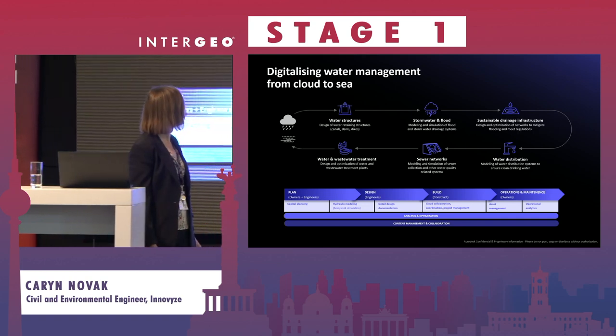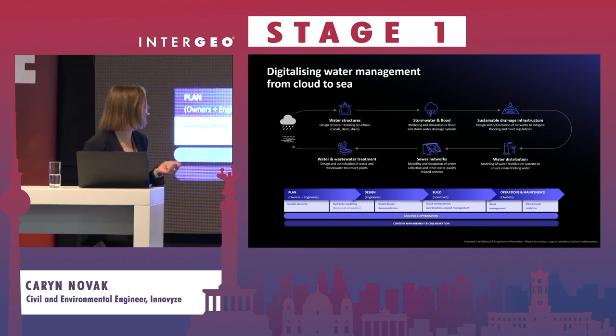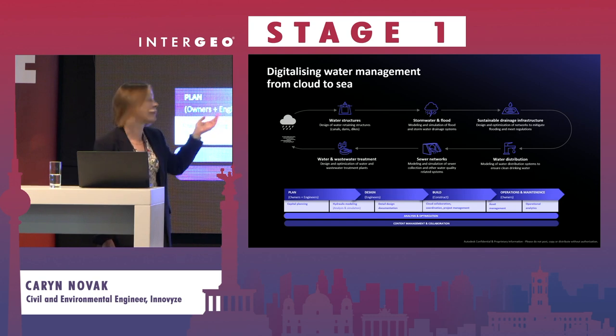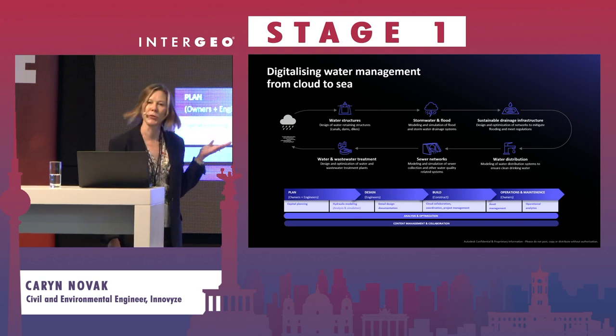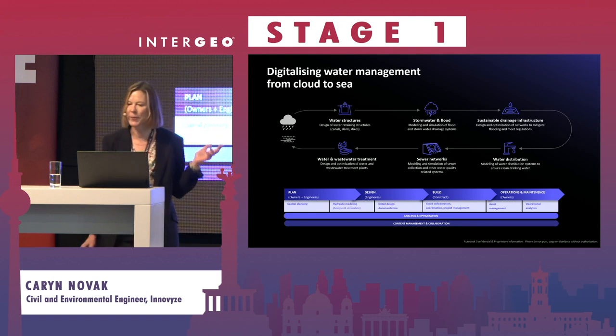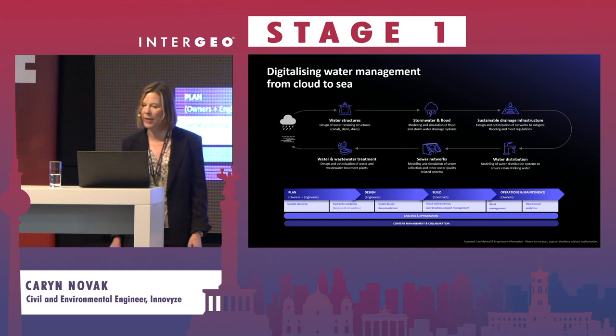First, what do we do? We provide engineers with software solutions that help manage the water cycle from impounding reservoirs and flood defenses all the way through to drinking water distribution, wastewater collection, treatment, and the discharge back into the environment. Our goal is to make water management sustainable, efficient, and safe for people and the environment.